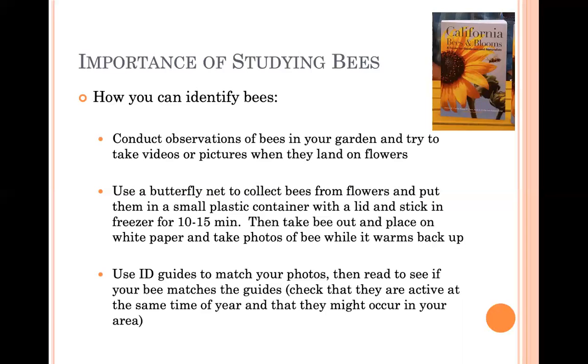You can try to take a bunch of close-up pictures, and that way you can compare those pictures to some of the field guides and read the information. Keep track of what time of year you collected that bee, because different bees come out at different times a year. And then look at what flowers you collected them on, and you can match things up to the bees in the field guides. And this book, California Bees in Blooms, that's a book that our lab put out, and it's an excellent resource, and it has some good identification stuff in there.